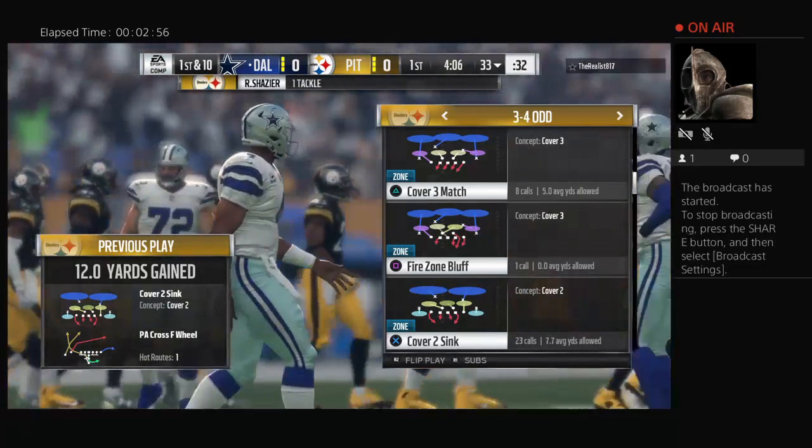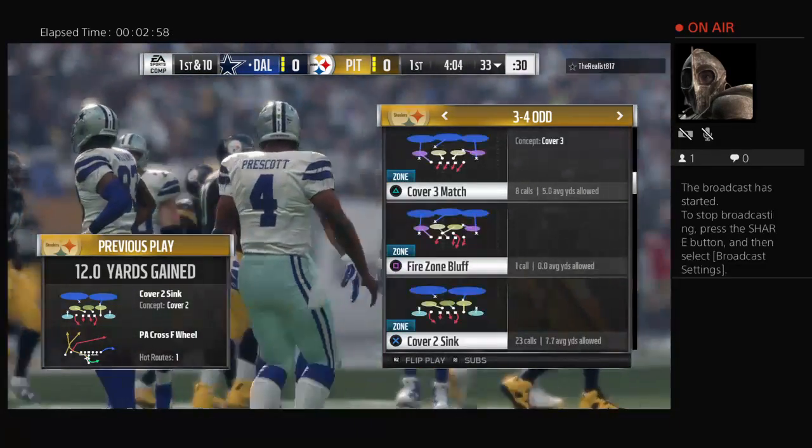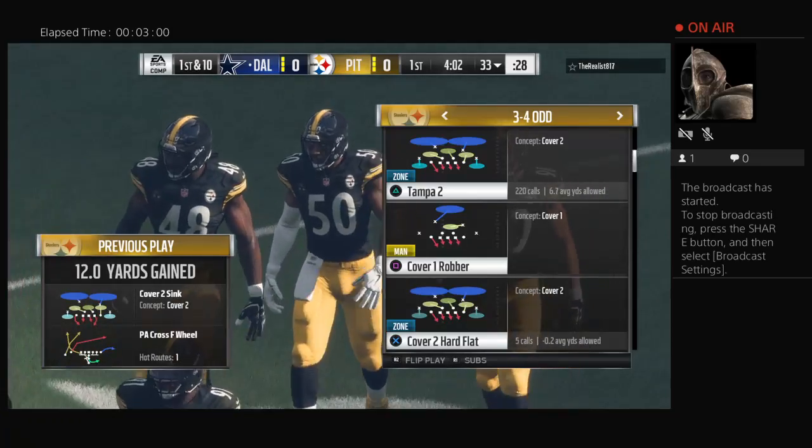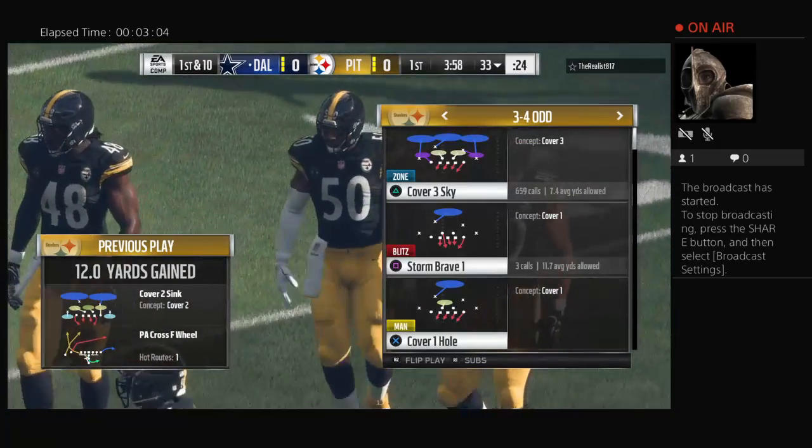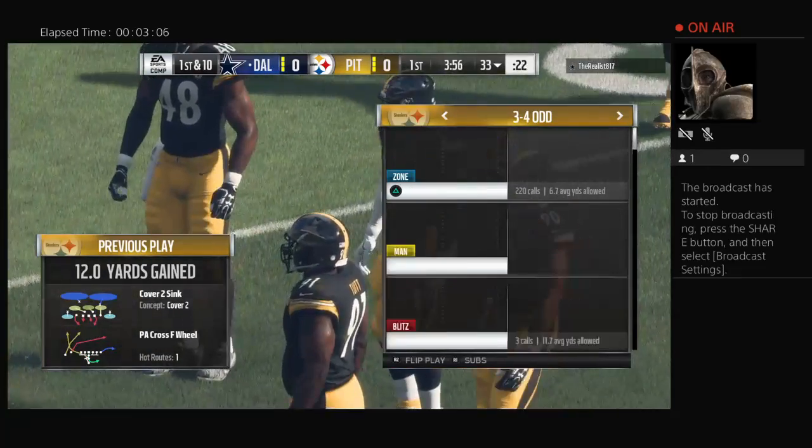I like how they work the tight end on a nice little under route there. And if you're going to give him that much space, he's not even going to catch the football. He's going to run away from you a little bit, and that's exactly what he just did there, picking up extra yardage.